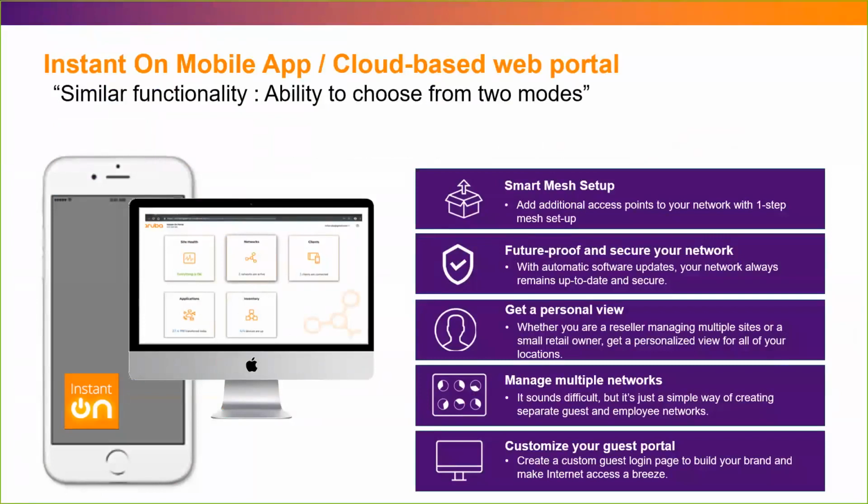Now, we're also going to be giving you a personal view. This is going to be using the app or the cloud-based management. And this is also a good time to note that the personal view is going to be feature parity across whatever platform you're going to manage it. So you don't have to go to one type of management console for one type of activity and go to another one for another type. You're really going to get the view you want and then use the management type that makes the most sense for you. So we can also manage multiple networks, like I mentioned in the previous slide here.